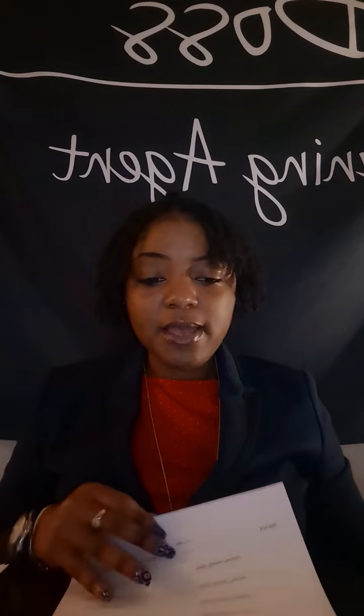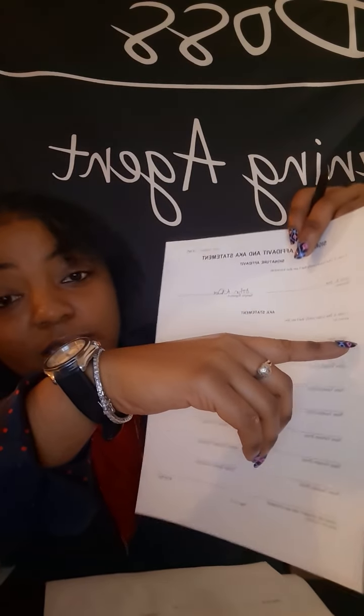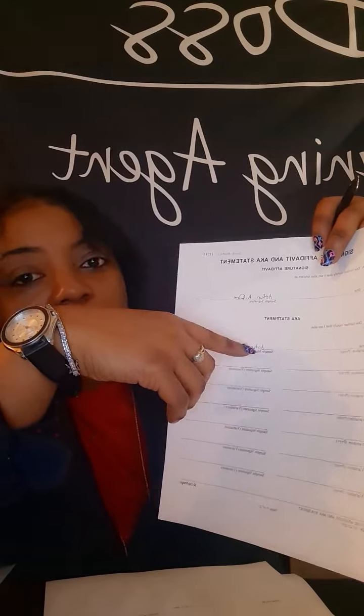So, I took care of that part there. This next document is the signature affidavit and AKA statement. So what this states is if you've ever been known or gone by any other names. So, John Doe, I just need you to sign your name here. And the only name that we have for you is John Doe, so you'll just go ahead and sign your name there, okay? And this document does require notarization, so I took care of my portion.